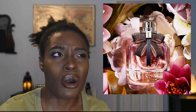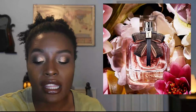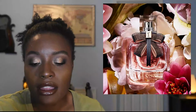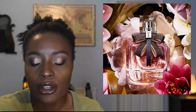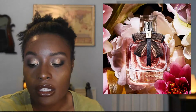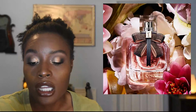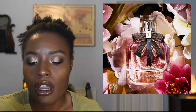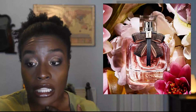YSL is coming out with so many new perfumes. I feel like they've come out with two or three in the last couple of months, and this one is the Mon Paris Lumiere Eau de Toilette. The notes are top Datura, middle Rose Absolute, and base White Lotus.